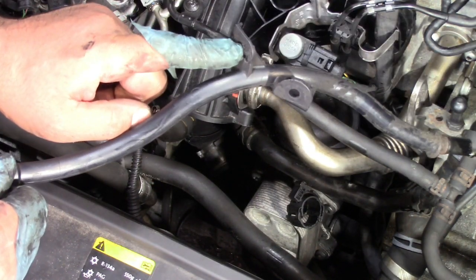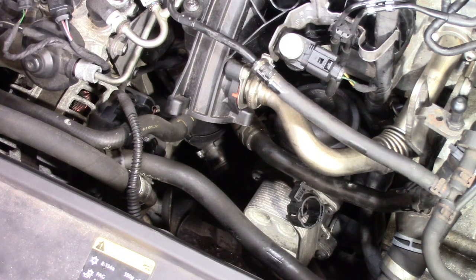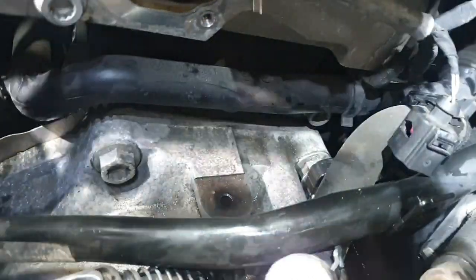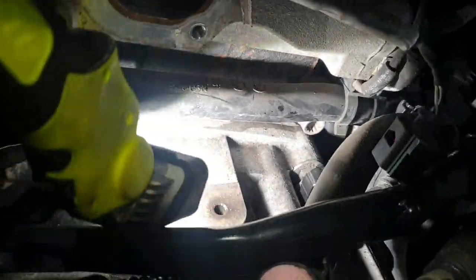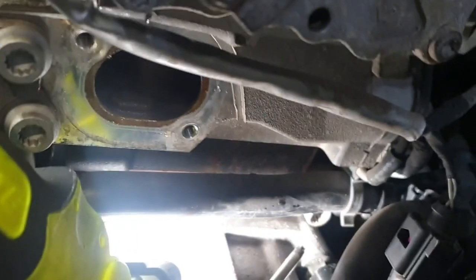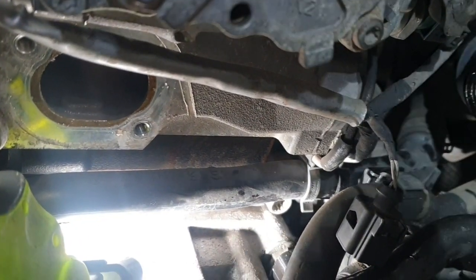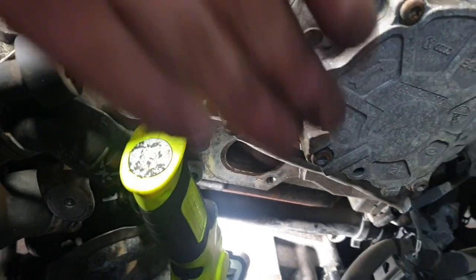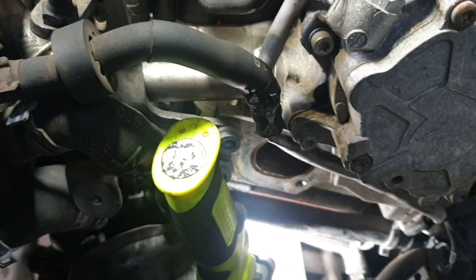One plastic cable tie goes here. Once I have removed this screw, let me show you. It's this one, this screw. Then this has to be pushed that way to be disconnected from the thermostat housing. This hose, this metal one.